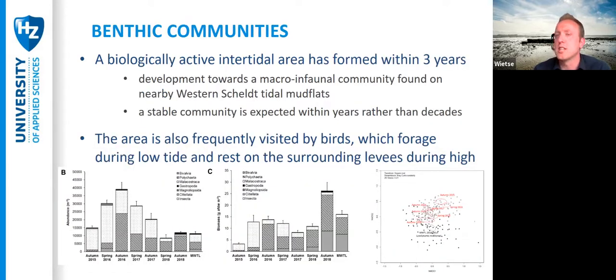Benthic communities, so essentially the bottom life: we find that a biologically active intertidal area has formed within 3 years after the tidal restoration. We also find a development towards a macro-infaunal community that we also see on the nearby Western Scheldt tidal flats. Initially it was quite uncertain how long this shift would take, but based on these results, we can say that this is going to happen within years rather than decades.